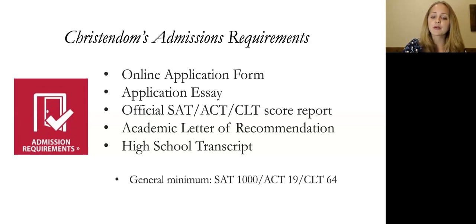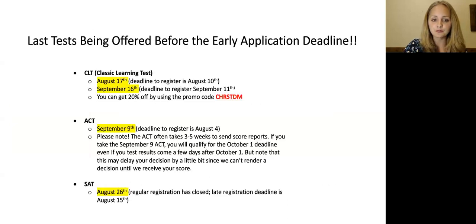Before we move on though, we do have some minimum scores that we're going to want to see. So to be considered for admission on October 1st, you would need not only those 5 items submitted, but also the score report does have to meet these minimums. If it does not, no worries. That doesn't necessarily mean that you can't be admitted into Christendom, but it's going to be a little bit more of a process, and you wouldn't be considered for the October 1st deadline. But again, we will get into that in a few minutes here.